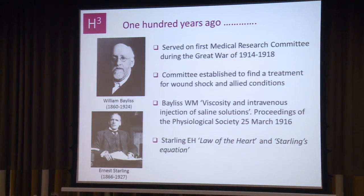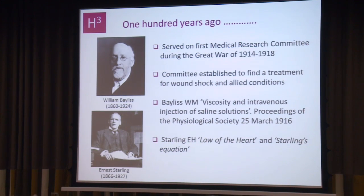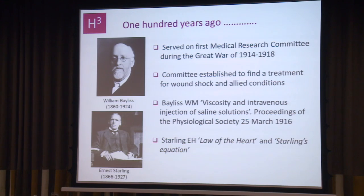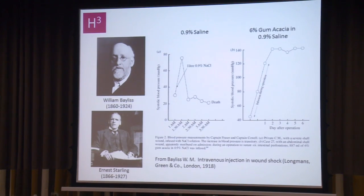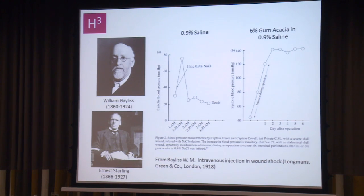Bayliss, when he was co-opted onto the committee, decided that he would go to the battlefields of the Somme to gain some experience of what was happening in the field. It took him a while to get there because there's an anecdote that on his way there he managed to slip his minder and he ended up getting arrested in France as a spy. Well, eventually he did get there, and what he saw and what he learned and what he helped with were the experiments that were conducted in the field at the time of the Somme battles.